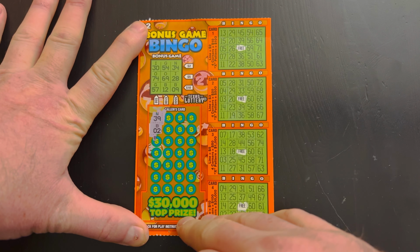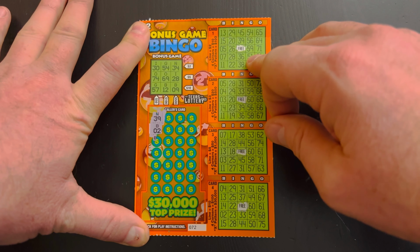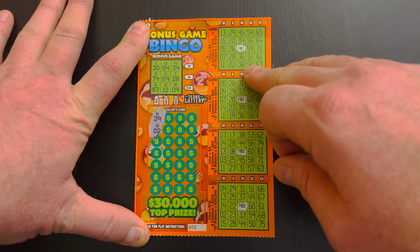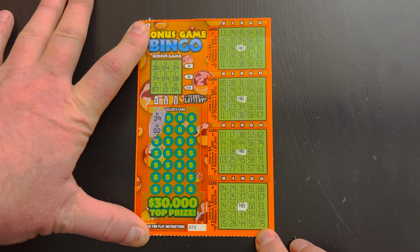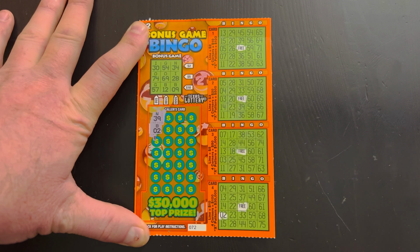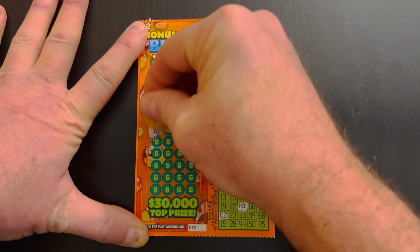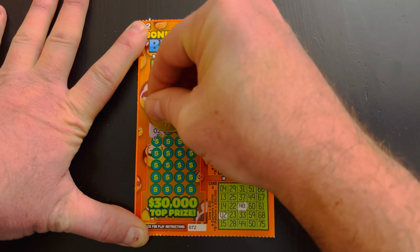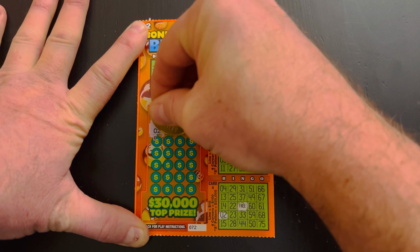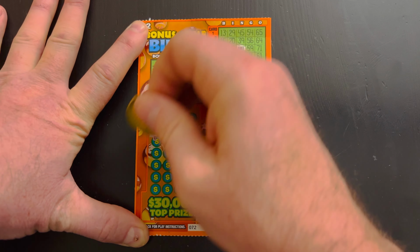N39 and B2. N39, B2, neither here. No N39s, let's see, B2. One B2 right here. Next two call numbers. G53 and I26.